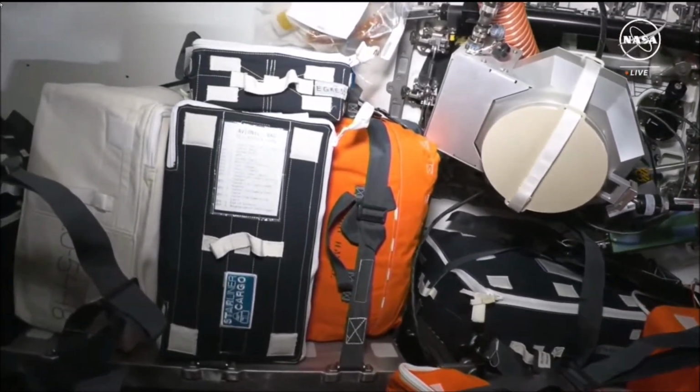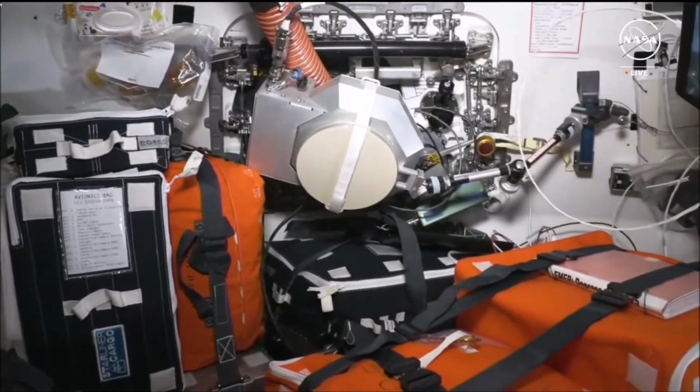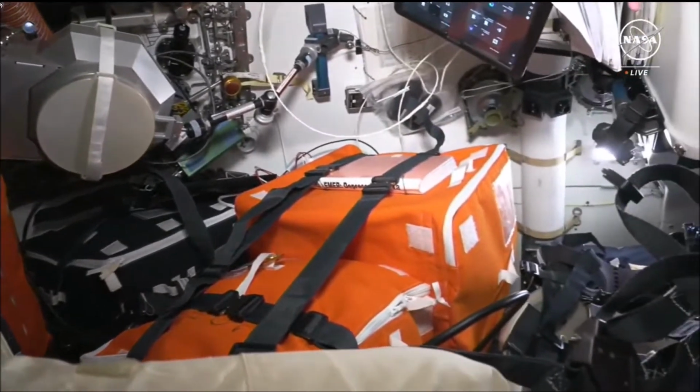So all this is planned ahead of time and trained ahead of time, and there's a lot of effort by a lot of folks to get us ready and get all this equipment here and get it prepared.